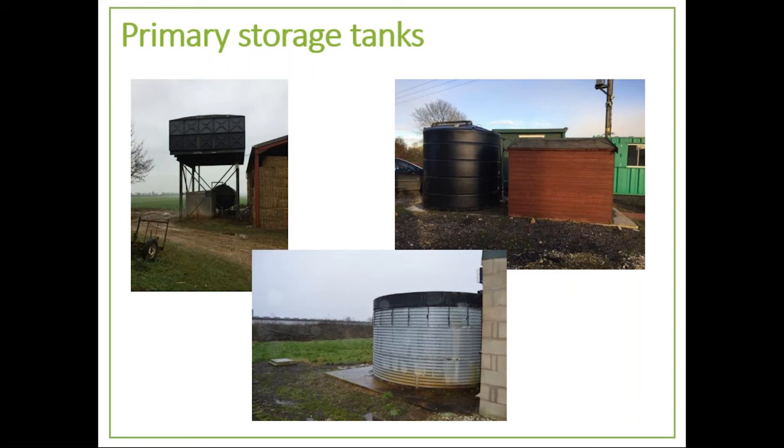So some examples here of our primary storage tanks of different vintages. It would be common to have, in some cases, mild steel or galvanized tanks, which, depending on their age, may then be prone to rusting themselves, further adding to contamination. Or more modern plastic construction can also be seen, which obviously are easier to clean.